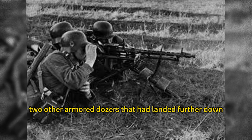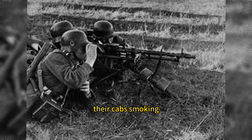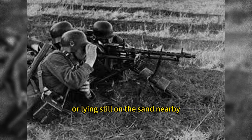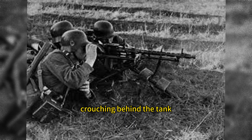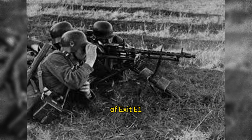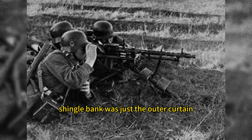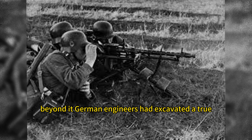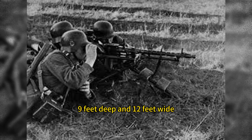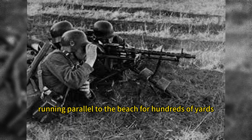2 other armored dozers that had landed further down were already destroyed, their cabs smoking, their operators slumped over the controls or lying still on the sand nearby. Crouching behind the tank, Dove finally saw the full, 3-dimensional problem of Exit E1. The shingle bank was just the outer curtain. Beyond it, German engineers had excavated a true anti-tank ditch, 9 feet deep and 12 feet wide, running parallel to the beach for hundreds of yards.